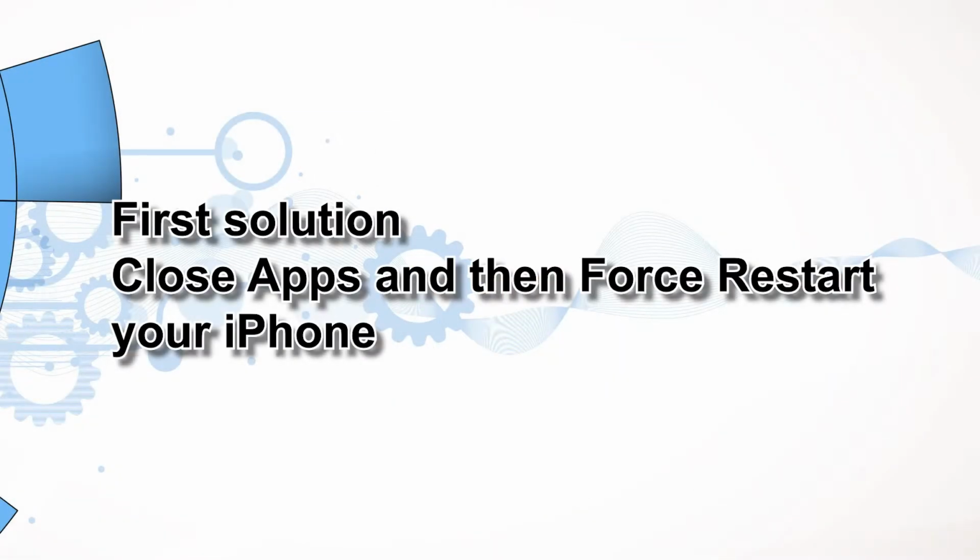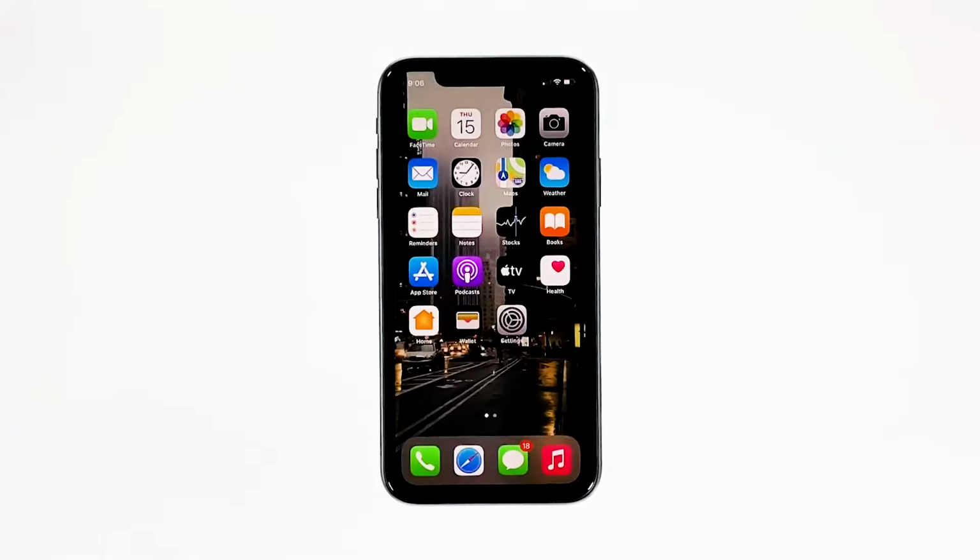First solution: close apps and then force restart your iPhone. There are times when there are already a lot of applications running in the background that your iPhone's performance drops. If this is the case with your iPhone, then you can fix it by simply closing all applications running in the background and refreshing the memory by doing the forced restart.